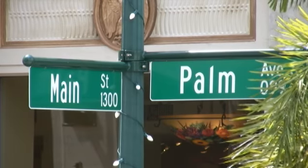I'm Lee Gaines, your host, and today we're visiting the historic American National Bank, later known as the Orange Blossom Hotel. This neoclassical beauty stands proudly at 1330 Main Street.